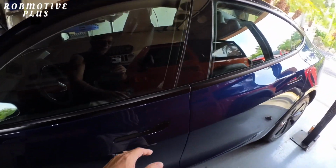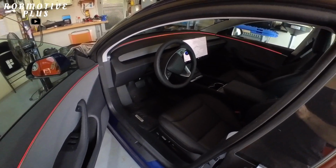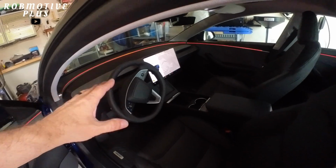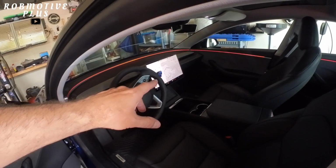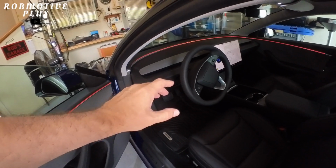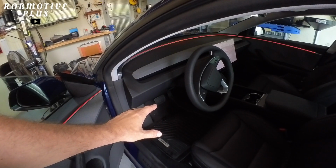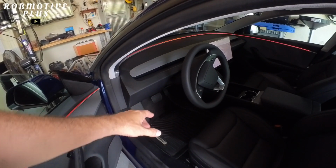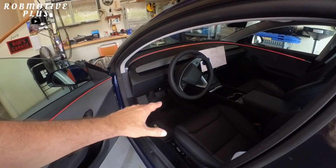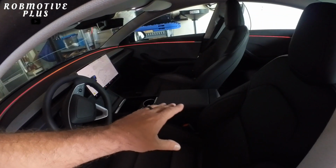Now, speaking of looks, let's take a look on the inside. Very minimalistic. We don't have a lot of stuff in here. We have a steering wheel with a few buttons and a screen. Gas pedal, brake pedal down there, which, by the way, it really is easy to drive the Tesla via one pedal. I love that. Let off the accelerator, the regenerative braking takes over, slows the car down right up to a stop. I love the center console area.